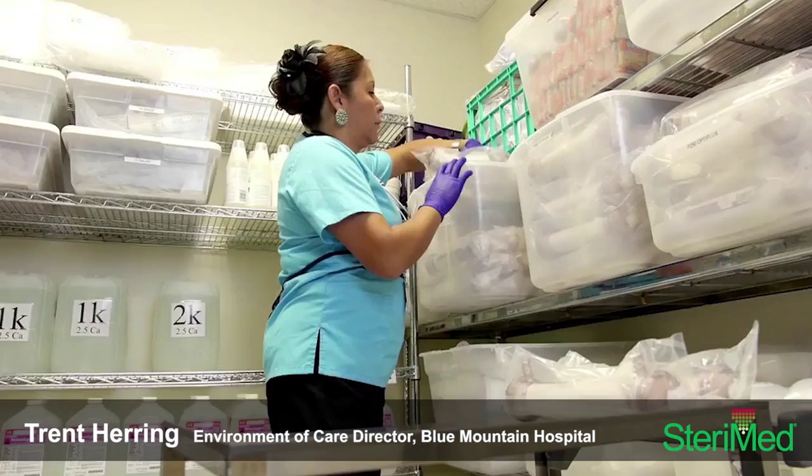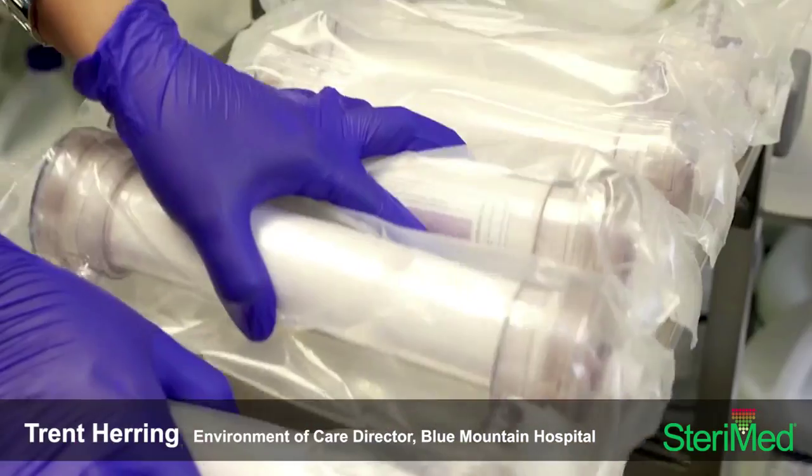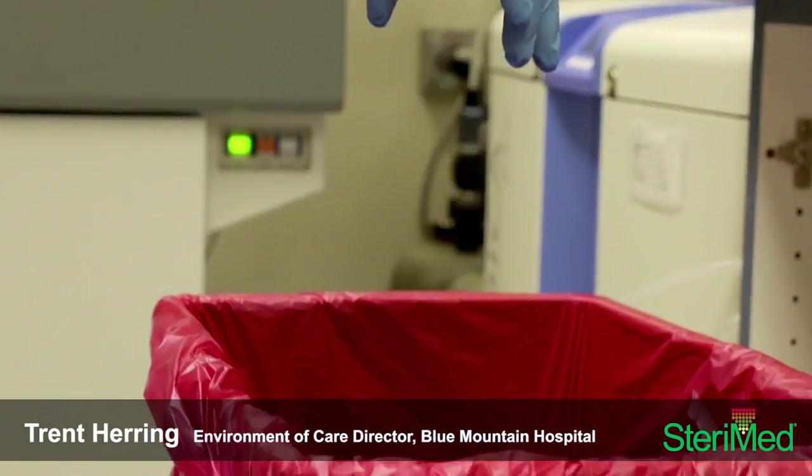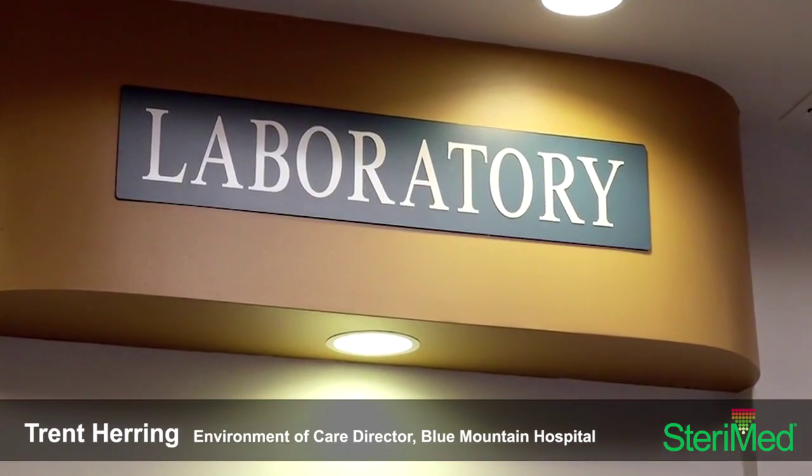Here at Blue Mountain Hospital, we generate roughly 1,000 pounds a month in biomedical waste. Mainly in our dialysis department, we generate it with our dialyzers, our dialysis tubing, syringes, needles, etc. We also generate a lot of bloodborne pathogen medical waste through our laboratory department. And through our labor and delivery department, we generate a little bit of human waste that we also can put through this machine.